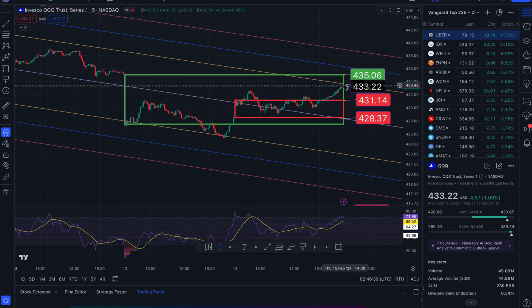We are at resistance. There's a gap fill to the north side from where we are at 435.06 at 3 standard deviations, and another level of resistance and potential take profit area 436.39, and at 4 standard deviations roughly $438.99. To the south side, back at the middle of the trend, takes us to roughly 428.37. This gap closes out to the downside as well at this level.